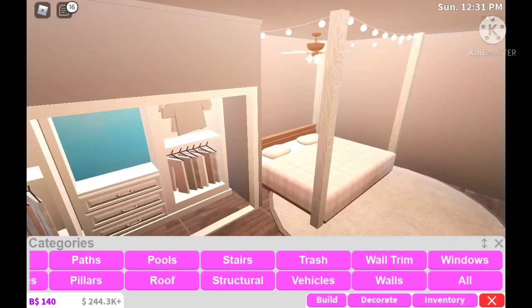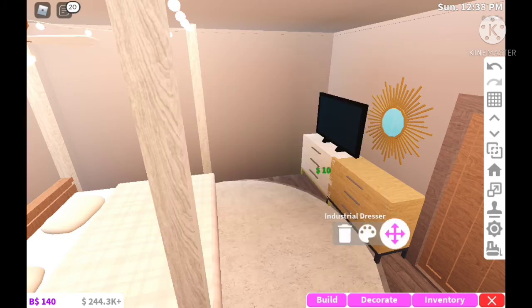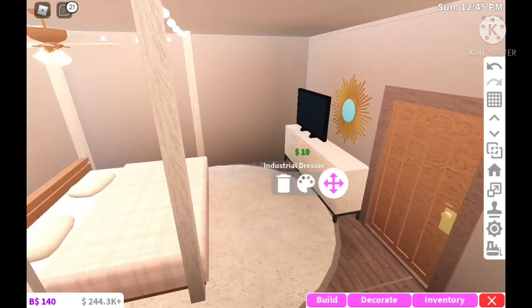So here I'm just adding chairs near the entrance, because of course you gotta be cozy. You gotta have the cozy seats in your bedroom. I mean, that's what I would add anyway.